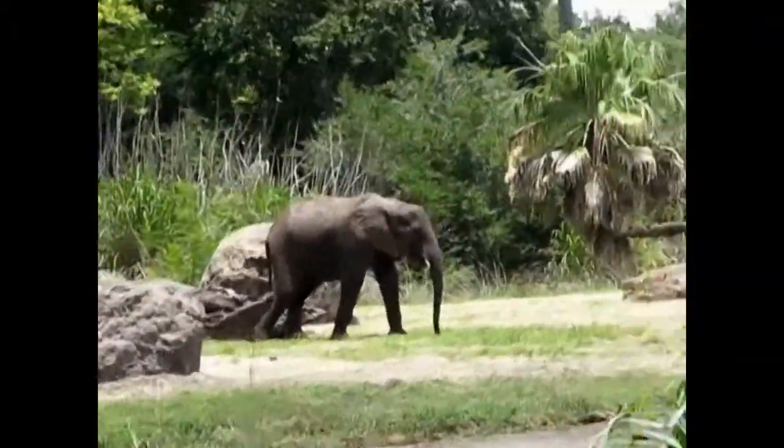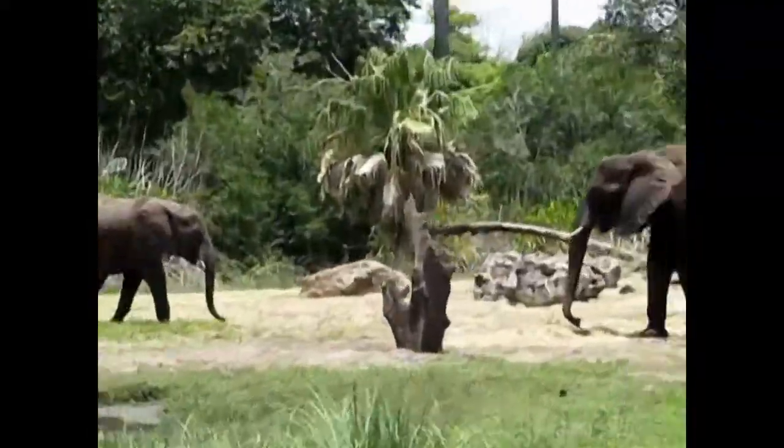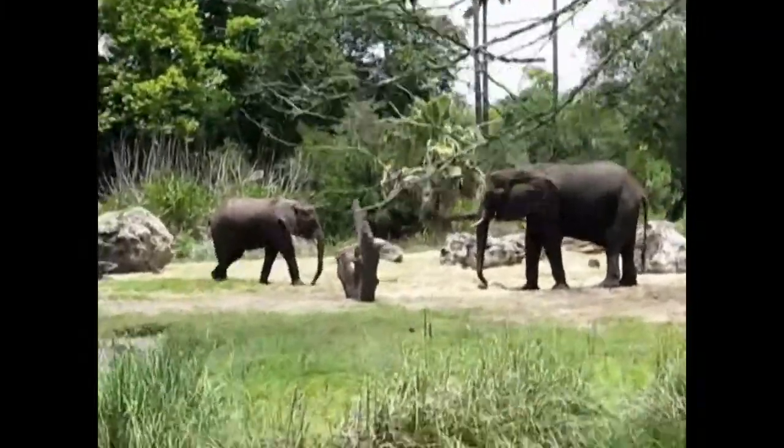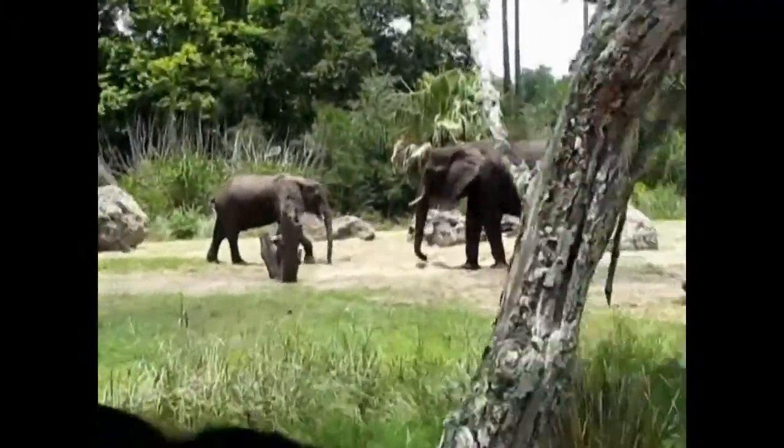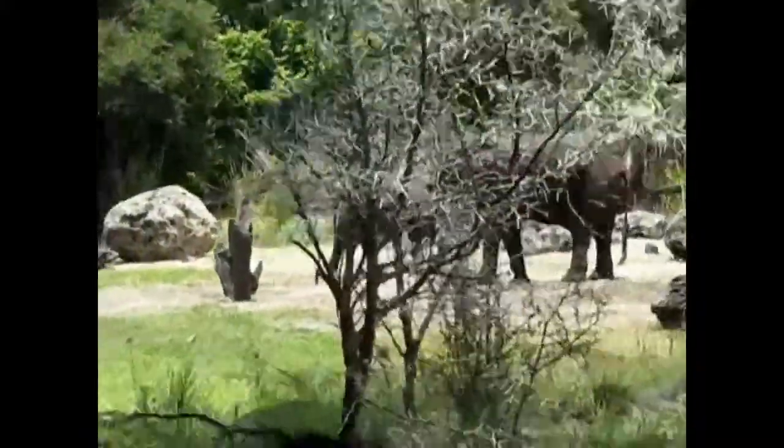How big are the elephants? The baby, I'm not supposed to say this on the mic, but I'm going to. We just had a baby born about 3 days ago, and she was born at 288 pounds. And they're pregnant 22 months.